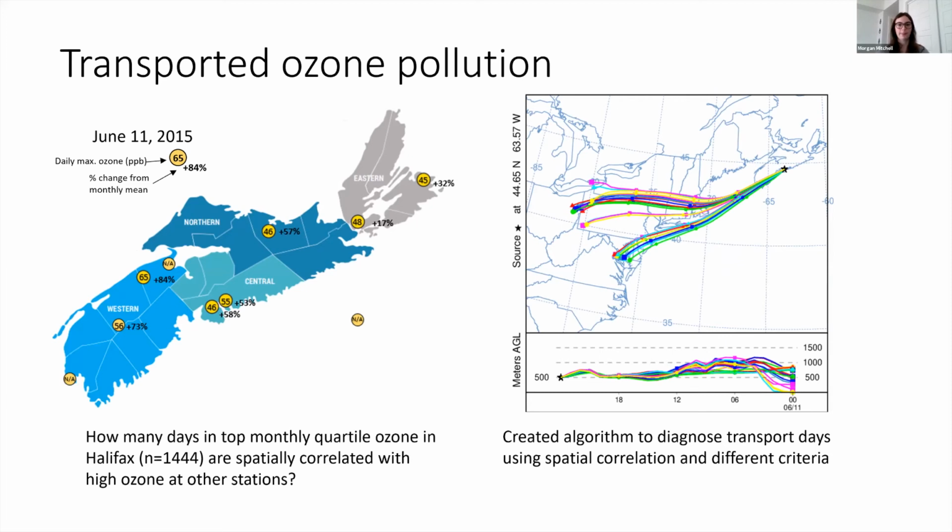And I used the idea that if there was elevated ozone at every single station across Nova Scotia, this had to be due to pollution that's been transported from elsewhere, because many of these stations are rural and remote and don't have any local sources. So if we take the case of June 11th, 2015, we can see the daily maximum ozone at all stations in the yellow circles that are the station locations. And then the percent change from the monthly mean is beside those station locations.